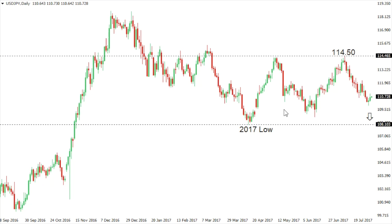Dollar yen. So dollar yen continues to adhere to a broader range over the past several weeks, with rallies being very well capped above 114. Most recently, the market stalled out above 114 at 114.50 ahead of this latest pullback, which could open the door for a retest of the 2017 low just ahead of 108. We did see a bit of a bounce this week, but again, while the market holds below 114, there's risk that any bounces are very well capped in favor of a lower top and fresh downside extension back towards that 2017 low.